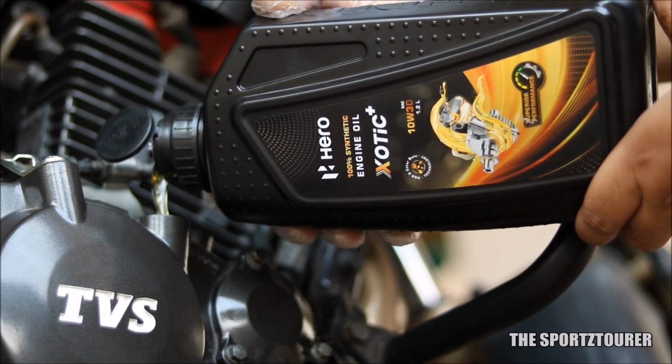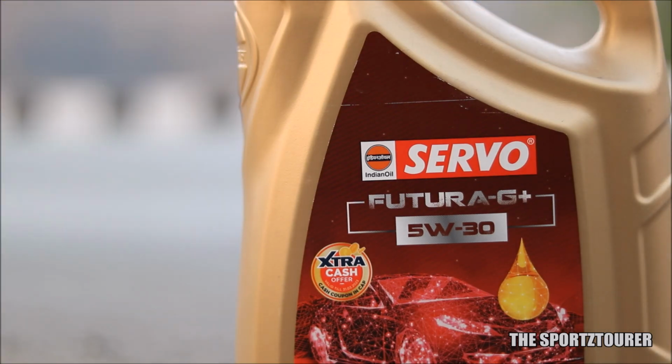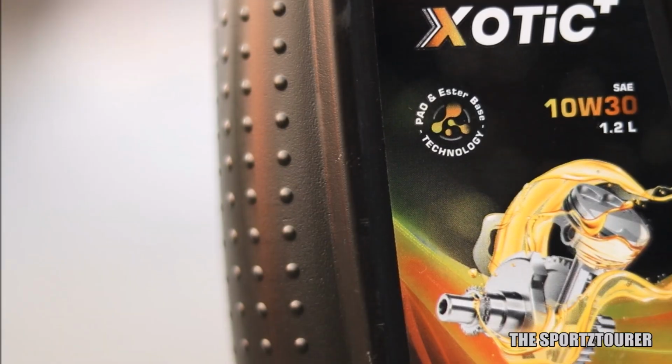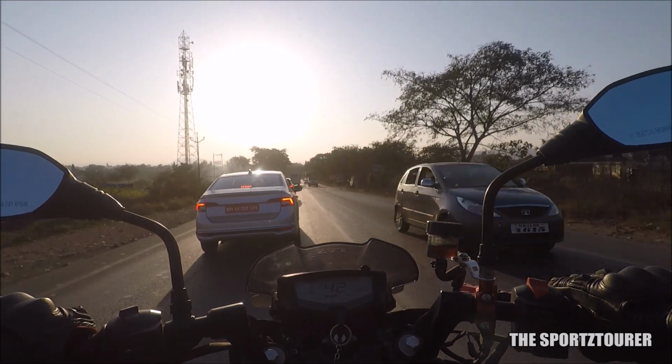The Xotic Plus is specially formulated for Hero MotoCorp, and it is manufactured by IOCL, where Indian Oil is already coming with the experience of Servo. I must say that this time they have really done a good job with the Xotic Plus, as it has got Group 4 and Group 5 base oils in the form of PAO and ester. My experience with the Xotic Plus on the RTR 200 has been really good.